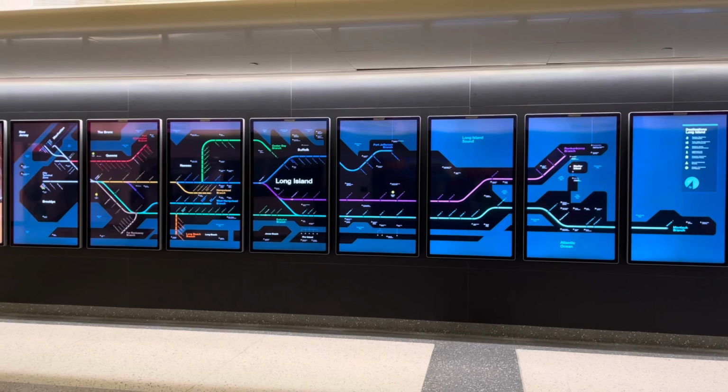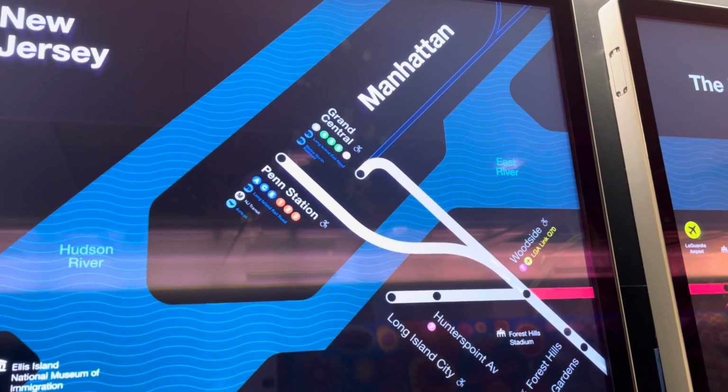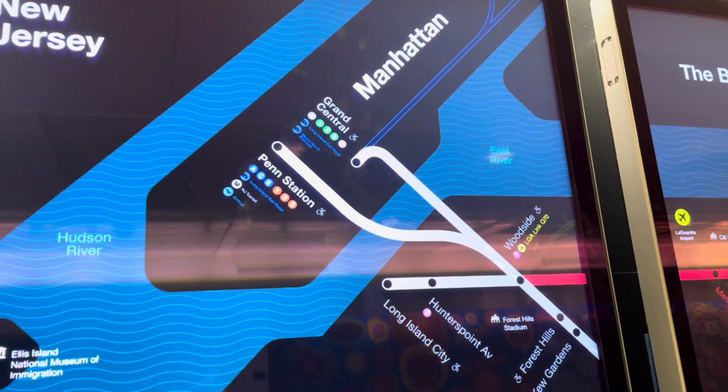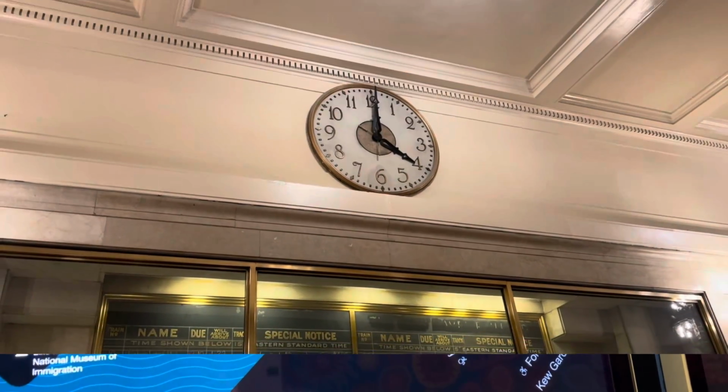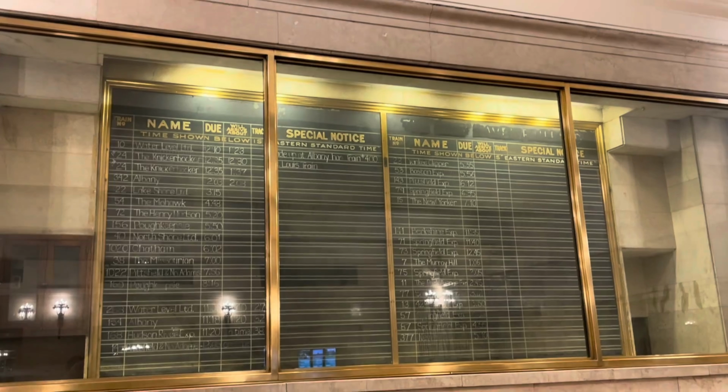Can I just say that I love this large digital map of the railroad? Zoom into Manhattan and you can nicely see that there are now 2 terminals here. On my way out to the surface, I passed this cool old departure board that had been preserved.